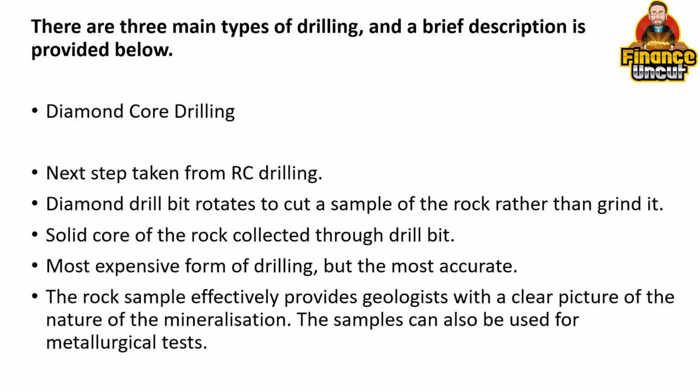The other things as well to think about is whether the resource needs to be an open cut or underground. So obviously there's going to be different cost structures involved with that. Underground is more expensive than an open cut.